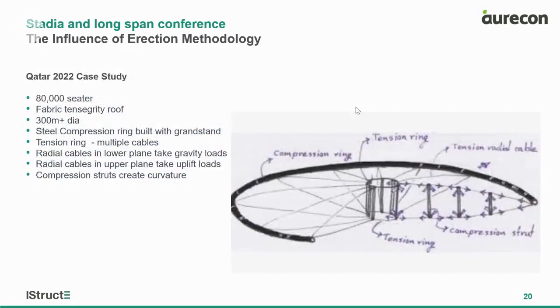In 2018, I spent a fair bit of time in Qatar. I'm not allowed to share any images of that project, but I found a good sketch on good old Dr. Google that explains the roof concept being used on that project. It has an average external diameter of just over 300 metres and an internal opening diameter of about 100 metres. That's a little bit out of scale, that little sketch.